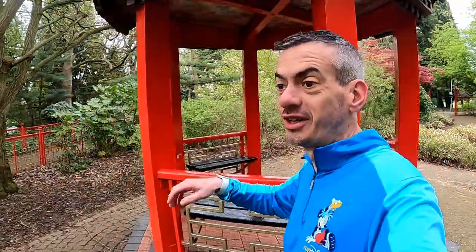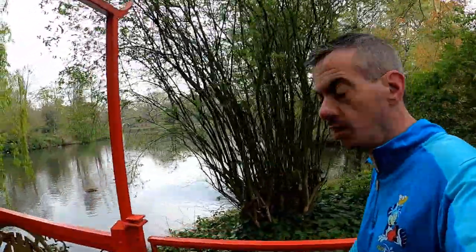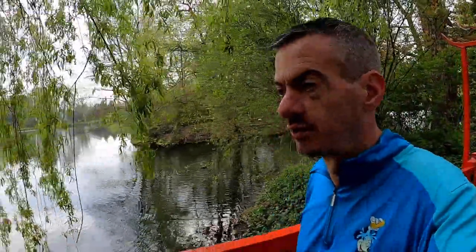I'm doing my best for Leicester Tourism Board today. I've even taken you to the Chinese Pavilion area of Abbey Park, which I think is so fantastic. And they've even now built a little bridge over, which I believe is part of the River Soar. I'm probably wrong on that. It's probably just Abbey Park Lake and I've got my geography all wrong, but this is fantastic, look.